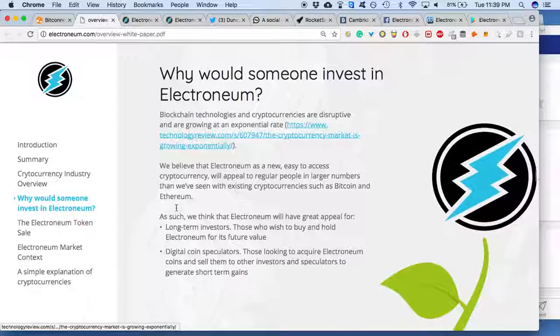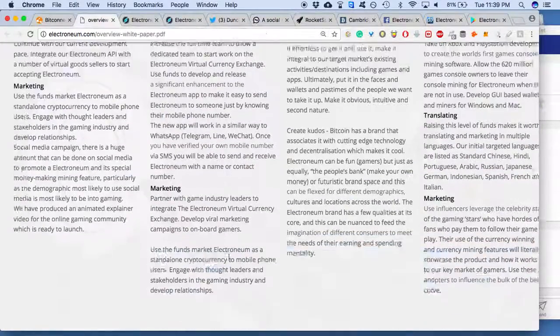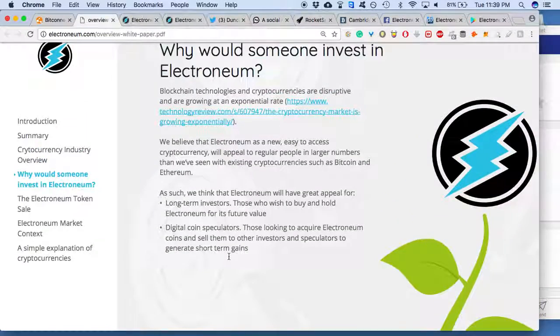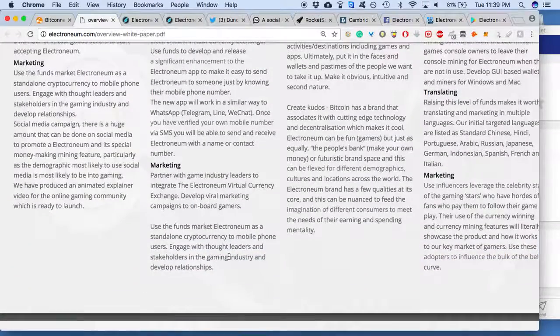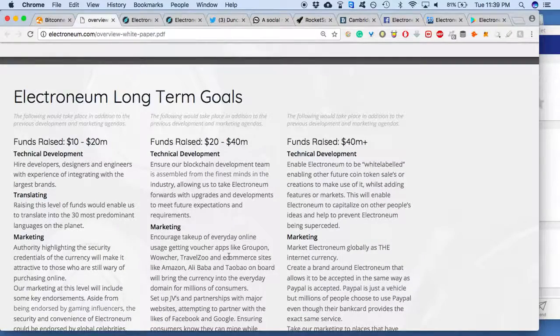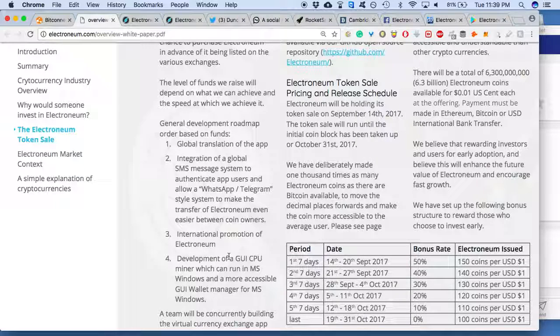Okay. So why would someone invest in Electroneum? Well, we think it's a disruptive technology. It'll have great appeal for long-term investors and also digital coin speculators. And then here they lay out, and also, like I said earlier, it's going to go into the gambling market and the gaming market. Here they lay out their plans for the future, what they'll do depending upon how much they raise, short-term goals and long-term goals. And this is details of the ICO.